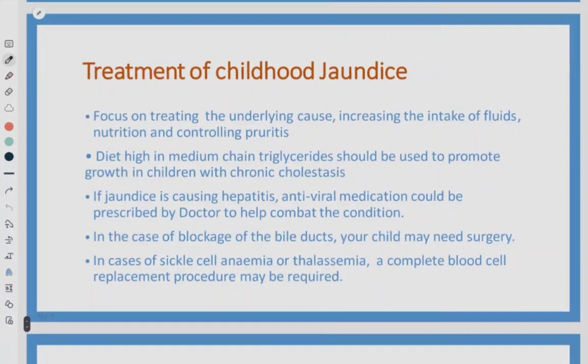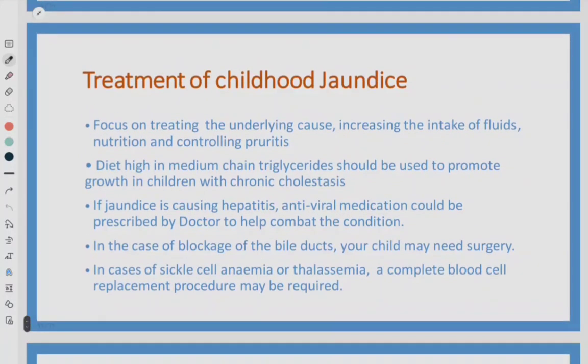Treatment of a child with jaundice depends on the underlying cause, so we need to check the cause and then treat accordingly. For example, if it's hepatitis, is there a treatment? Is there an antiviral medication that can be given or not? If it's, for example, CMV hepatitis, I can give anti-CMV medication.